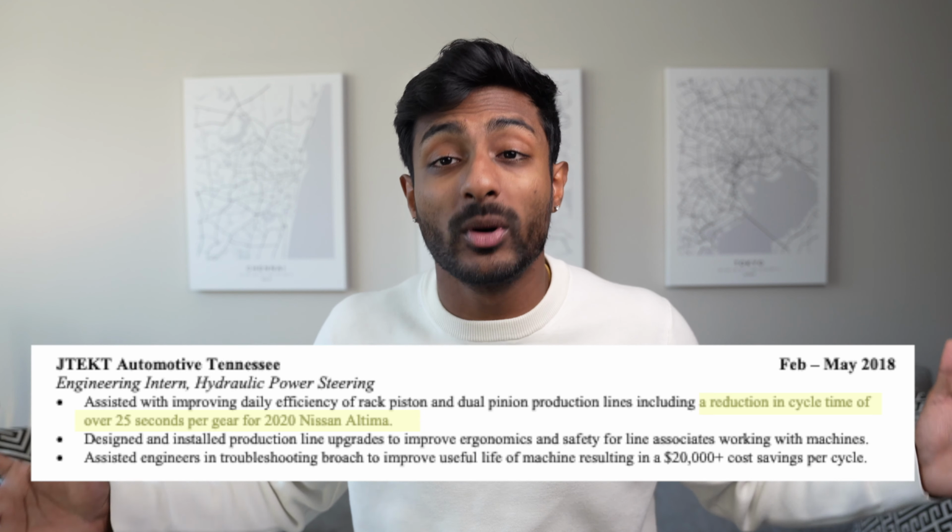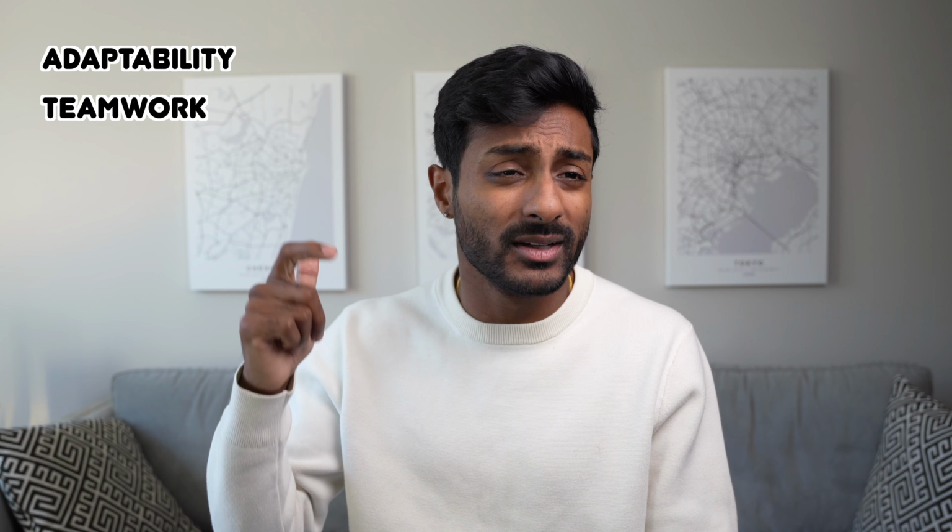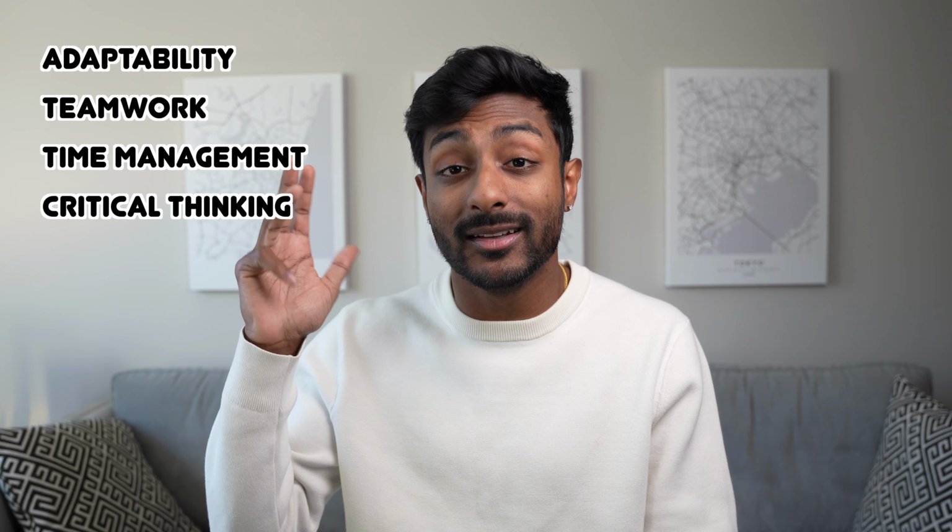What about the 25-second cycle time reduction? What can we do with that? Well, I am not a miracle worker, okay? Sometimes you just got stuff that doesn't make sense and you have to keep it in there. But that's okay. Ultimately, you need to figure out what qualities are really important to investment banking, and examples that you have that can highlight those specific qualities. For me, the ones that always come to mind are adaptability, teamwork, time management, critical thinking skills, and leadership. And then just make sure you're using creative ways to showcase that you have all of those qualities.